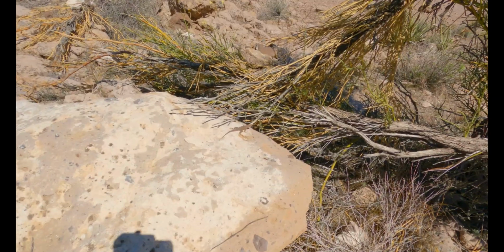What I mentioned earlier, this is a loop trail. So it's actually a lollipop loop trail. So a stick out and back in the beginning, and then I actually start doing the looping part. Right now I'm on the stick of the lollipop. Well, hello there, Mr. Lizard.